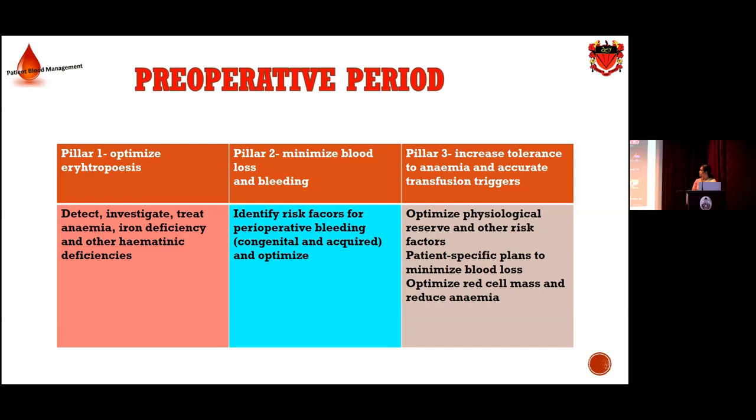For the second pillar, we minimize blood loss and bleeding. To do that in the preoperative period, what we can do is to identify the risks that the patient has for bleeding intraoperatively and optimize them. And in the third pillar, you increase the tolerance to anemia and use appropriate transfusion triggers, optimizing the patient's physiological reserve and other factors.